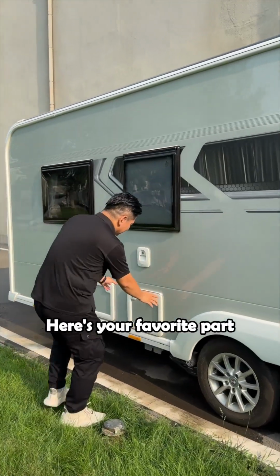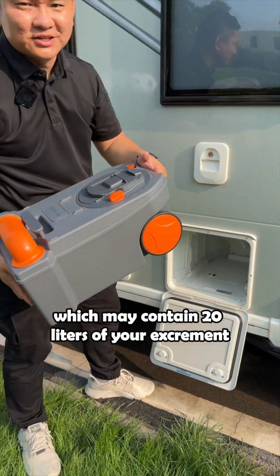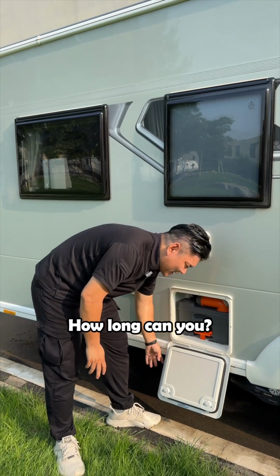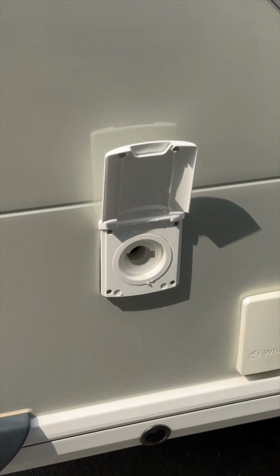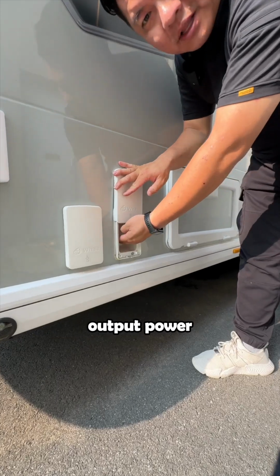Here's your favorite part. It's a black water tank of 20 liters, which may contain 20 liters of your excrement. I can use it for a week. How long can you? Here's a filler. You may connect a gas tank to there. This is where you can output power.